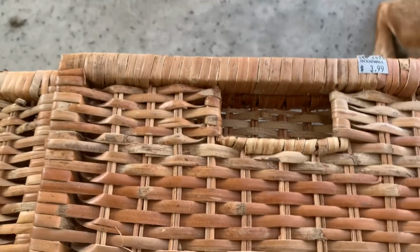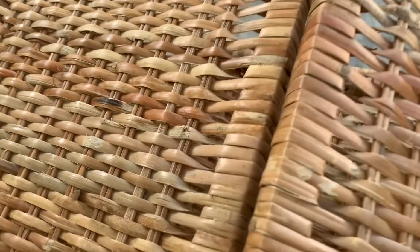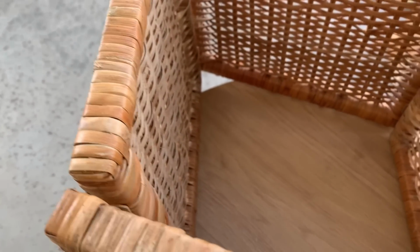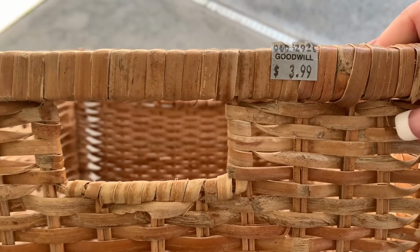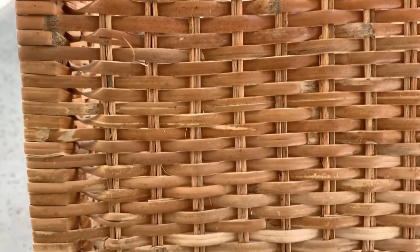And then also for $3.99, I got this folding wicker storage basket, and it didn't even have a bottom. And so I don't really know what it was used for originally, but it folds up, and the wicker stuff was kind of torn up and faded, but it was still in good condition. There weren't any breaks or tears or ripped up pieces.